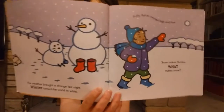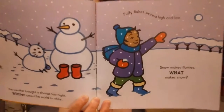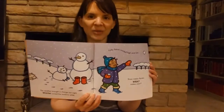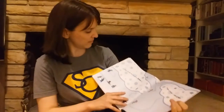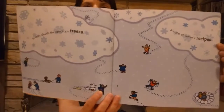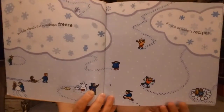The weather brought a change last night. Winter turned the world to white. Puffy flakes swirled high and low. Snow makes flurries. What makes snow? What does make snow? In chilly clouds, the raindrops freeze. It's what makes winter's recipes.